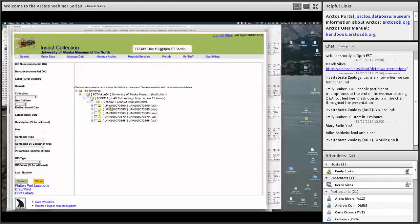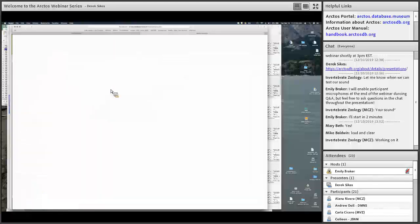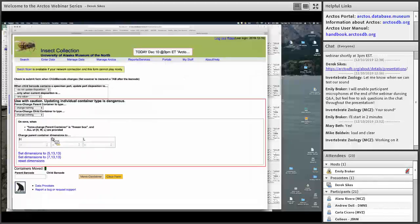The unit tray is barcoded, and the unit tray is indicated as being in room 11 of our museum. But that's incorrect. This unit tray is really in another room. It's in my office, and it's been in my office for some time, and it's probably going to continue to be in my office for some time.